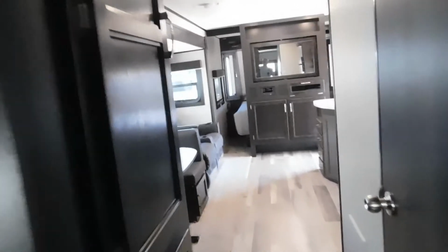Lights off. Coming out of the bunk room now. Over to the left, you have your table that'll fold down and set on these lips right here to make this all into a bed area.